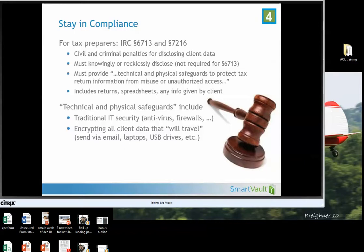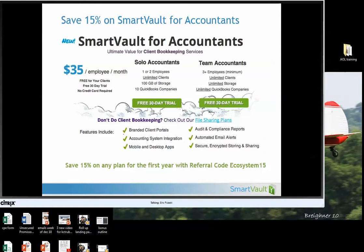The pricing for Smart Vault: first of all, either the accounting firm or, if your clients want to get their own Smart Vault, the client can actually buy Smart Vault and pay for it and then invite you into their account. But the way we price Smart Vault for accounting firms with all this integration with QuickBooks is $35 per employee per month, and that's unlimited everything. You've got unlimited clients with a firm with 3 people or more in the firm. So starting at $100, it's also unlimited storage, unlimited QuickBooks companies, unlimited everything. You can use it with all your clients.